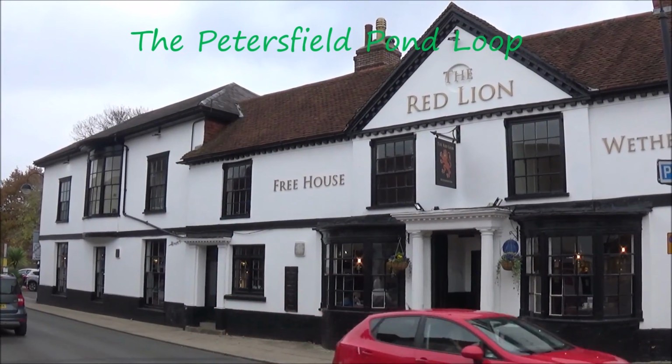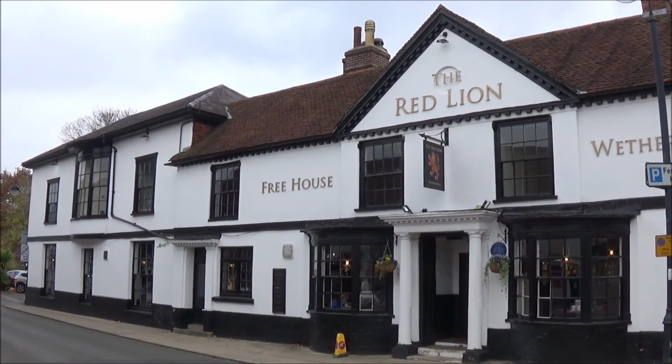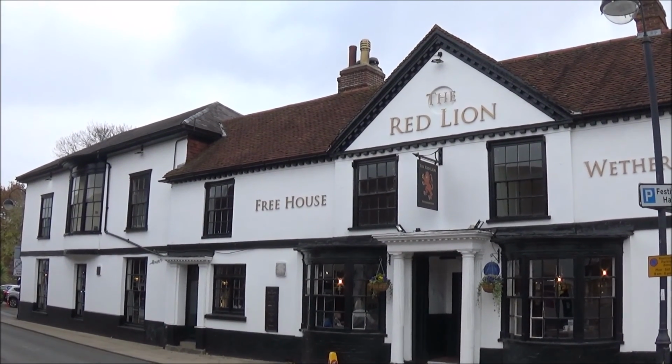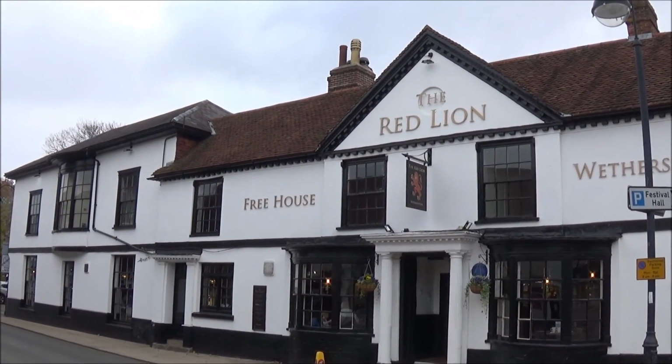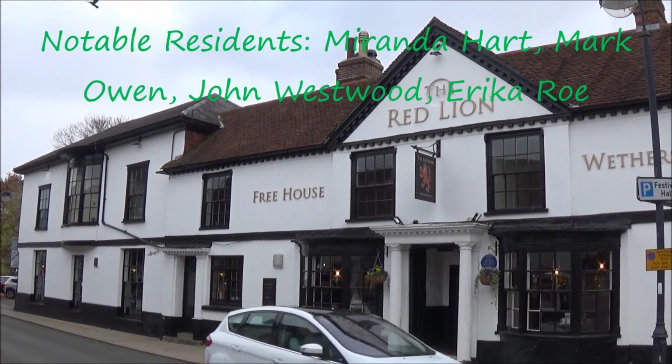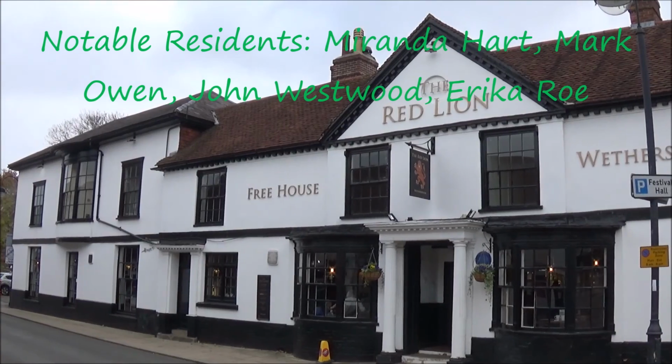I'm Rob, and today we're at the Red Lion in Petersfield. The Red Lion was built in the late 16th, early 17th century. The facade is from 1790. It's formerly known as the Sun Inn, and in 1820 a very interesting building was tagged on the back. And I'll let you know what that is later.